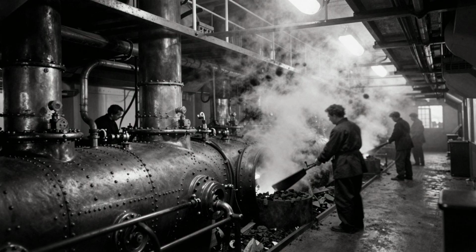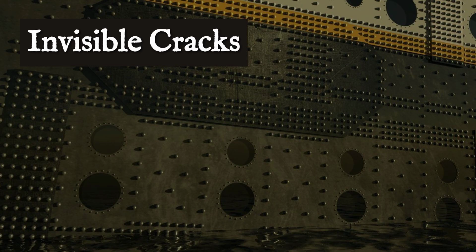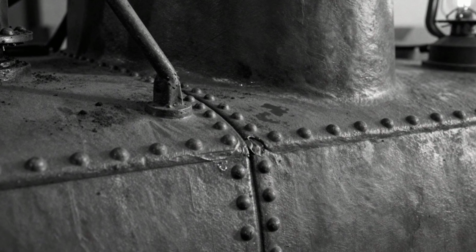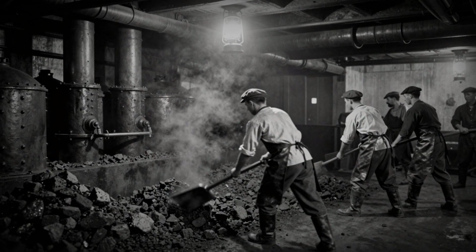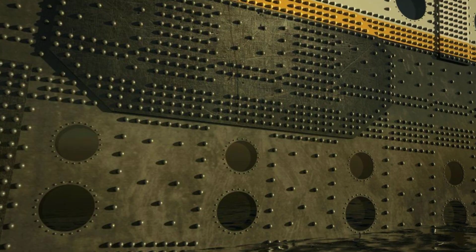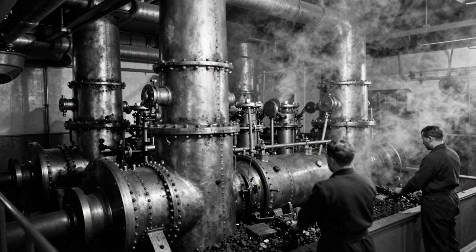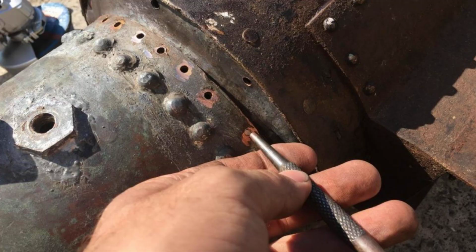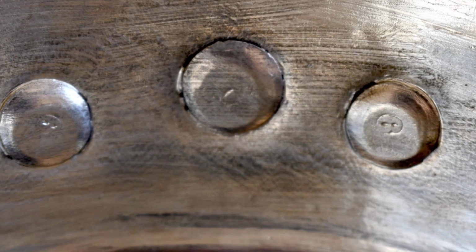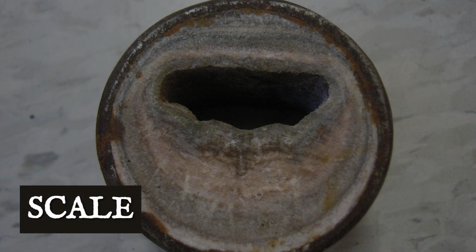Steel and steam, for all their promise, carried silent risks. Titanic's boilers and engines relied on riveted mild steel, tough but not immune to fatigue. Every firing and cooling cycle forced the metal to expand and contract, day after day, year after year. At the seams where rivets pierced the plates, this constant movement bred hairline cracks. These microfractures grew, unseen, as the engines labored across the Atlantic. The more the machinery ran, the more the steel's strength eroded, especially around the rivets, each one a potential weak point under pressure.